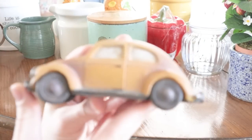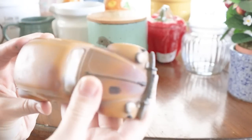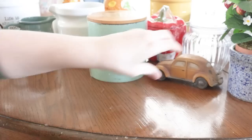And then just a little shelf sitter, a little old VW bug. I thought that was really cute. It was also $3.67. It's nice and heavy.